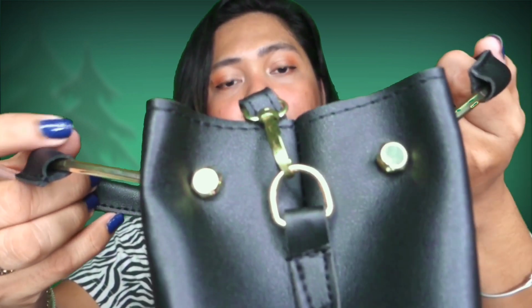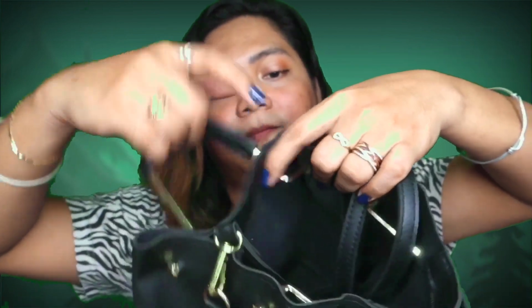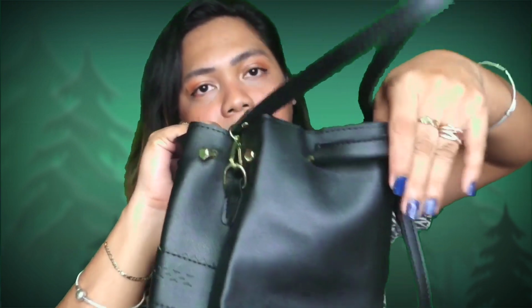Now, you can use this as a bucket bag. So you can see, all you have to do is open the zipper. And then you can actually adjust this para maging bucket bag. So yun. Adjust natin siya to make more room for, you know, the stuff. So ito, with using the sling bag, isa na siyang bucket bag. So I'm gonna post this on my Instagram once I use this one day. So there you go. Once again, this is the 2-in-1 fashion bag.